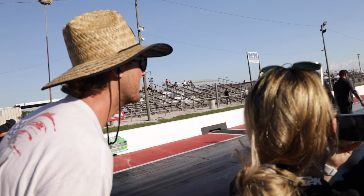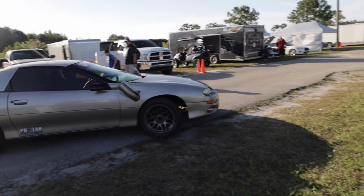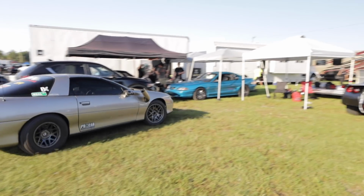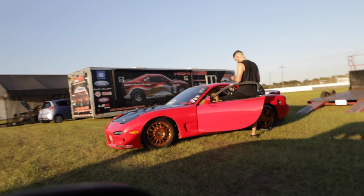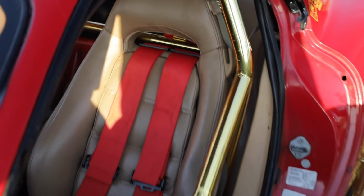That's a rip. 840. Bad for off the trailer. Woo! What a rip. That felt great. Yeah, I heard the limiter. It just touched the limiter a little bit. Yeah, look at that roll bar.